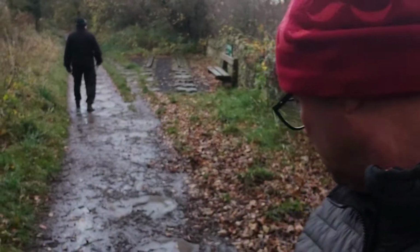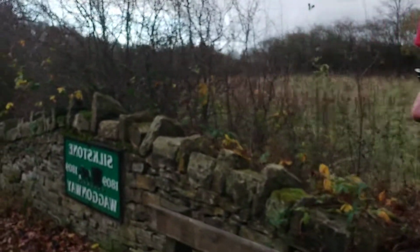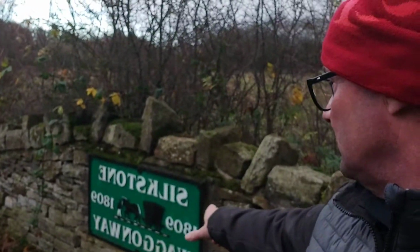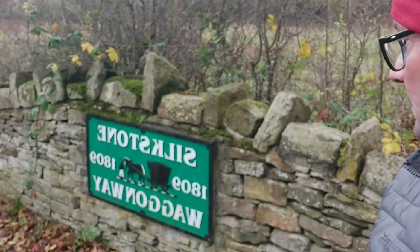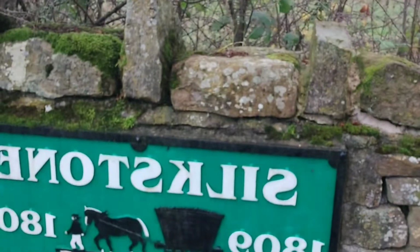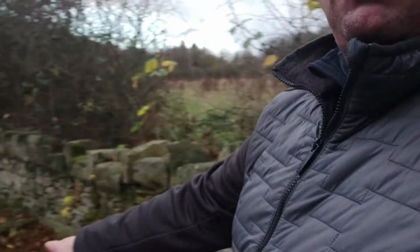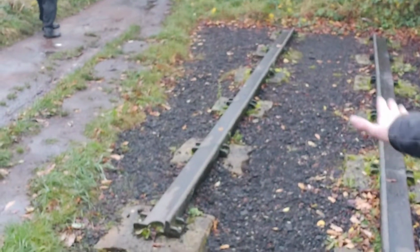So a bit further on that trail, the foundation stones have started to appear again. Slightly bigger this time. This is what it originally would have looked like, because I don't know if this is a remake or it branched off and there were originals. But this is what it used to look like. As you can see, it says Silkstone Wagon Way, 1809, and then that is like a little picture of what it would have looked like as they were using it with the horse pulling and the carriage at the back. That's exactly what it would have looked like. I don't know if that's original or it's a remake.